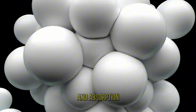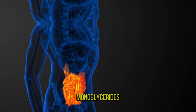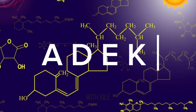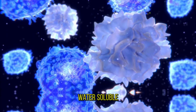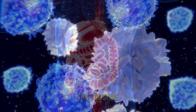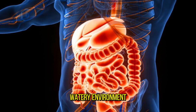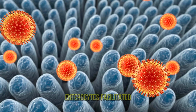Micelle formation and absorption. The products of fat digestion, including free fatty acids, monoglycerides, cholesterol and fat-soluble vitamins A, D, E, and K, along with bile salts, form structures called micelles. Micelles are tiny, water-soluble spheres with hydrophobic, water-repelling interiors and hydrophilic, water-attracting exteriors. This structure allows them to transport fat breakdown products through the watery environment of the small intestine to the surface of the intestinal cells, known as enterocytes.